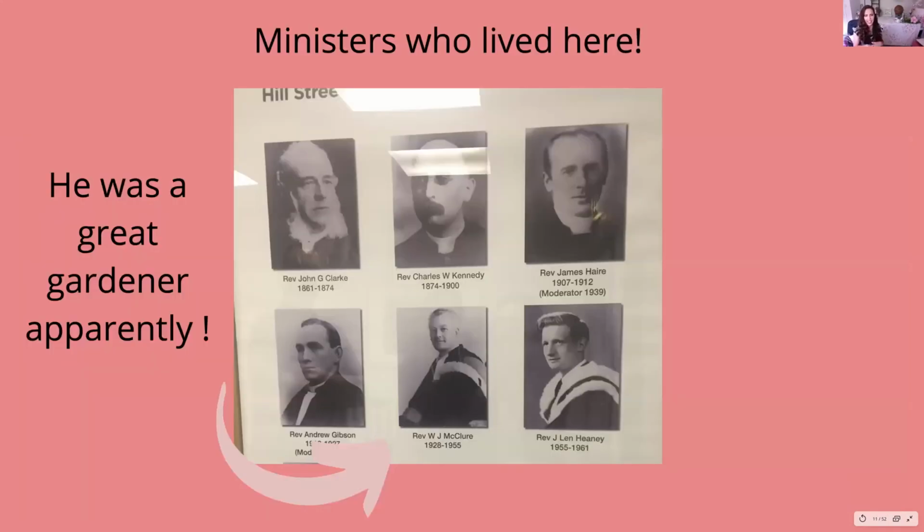So basically, the house was built by the Brownlows. If anybody knows Lurgan, there's a big castle in the middle of Lurgan, and it is Lord and Lady Lurgan, and they own the castle. So the Brownlows own the castle. So in the deeds, they owned it. What I have taken from a bit of the research is that they built it for the Hill Street Church, which was around the corner. So these were the ministers that lived in our house.